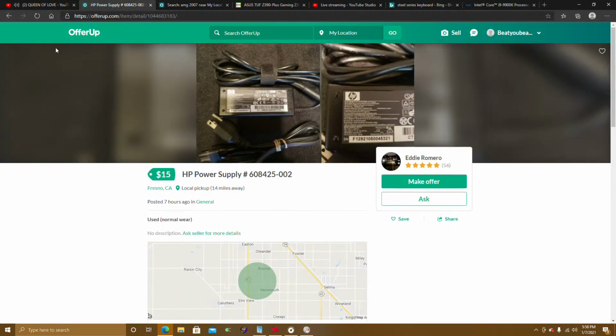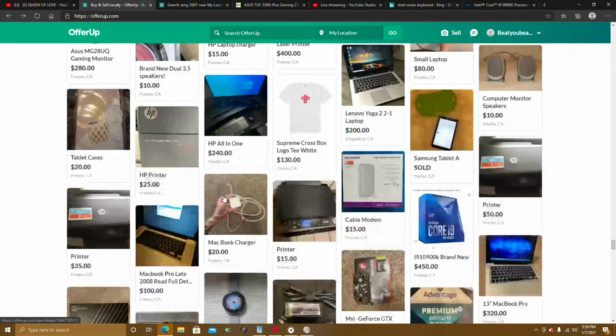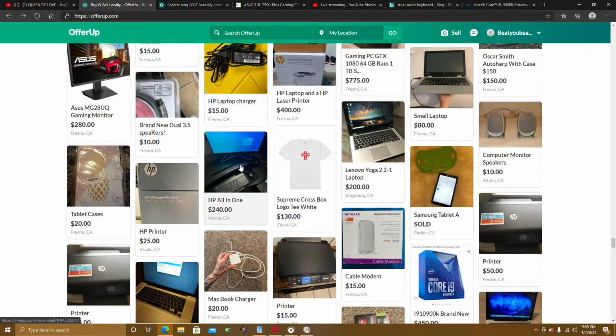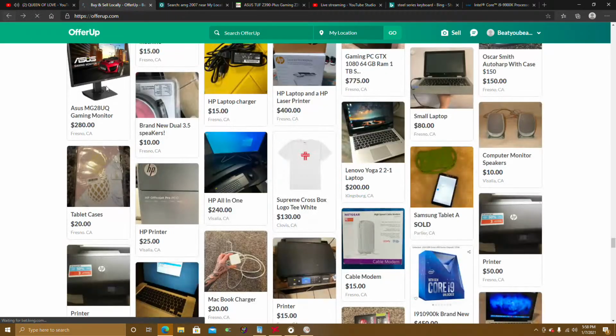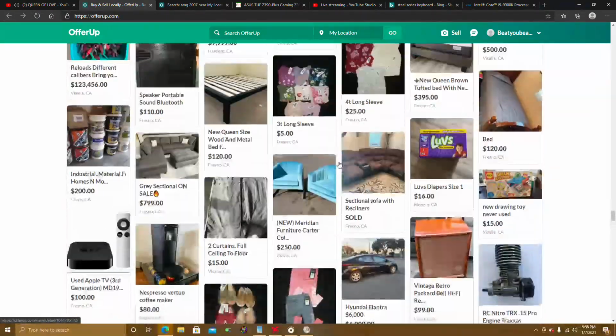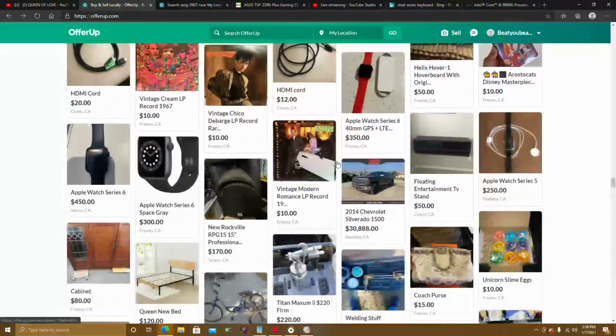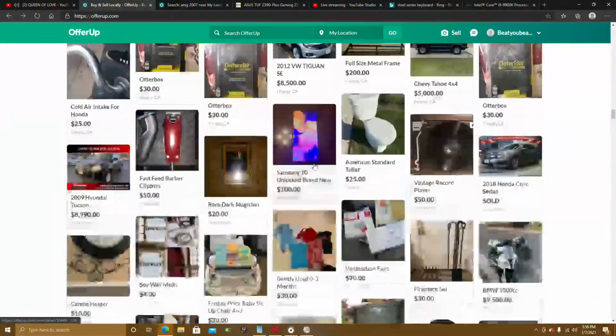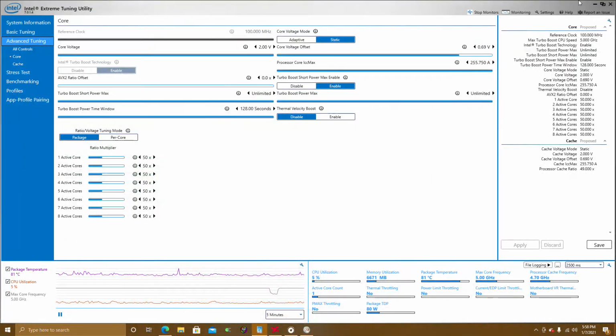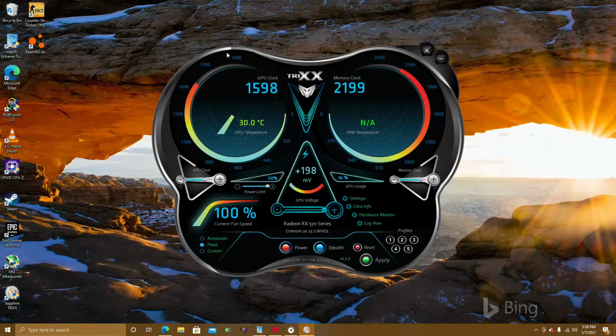HP power supply. I got this HP charger. HP all in one, that's pretty cheap. Now I see a MacBook that costs more than my computer and has worse RAM and everything. Now let's do a benchmark on CPU-Z, and I'm gonna tell you all of my RAM timings and everything. TRX, I want 200 more millivolts, not 198. Okay, so we're gonna find it. CPU-Z.